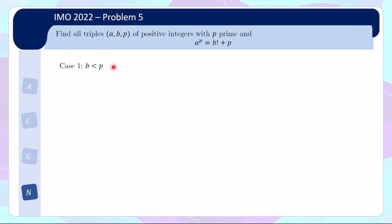So the first case we'll consider is B less than P. Now, let's break down into 1A and 1B, because each of them is individually easier to solve. If A is less than or equal to B, that's the first half of the case. Let's look at the equation. If A is tiny, then B factorial will contain A. So A divides B factorial. So A must divide P, which forces A equals 1, because A is smaller than P.